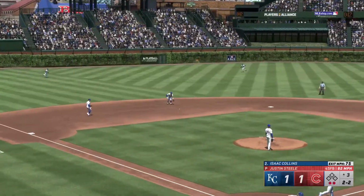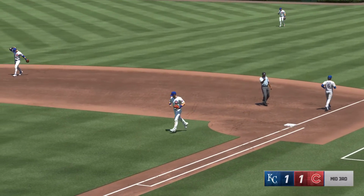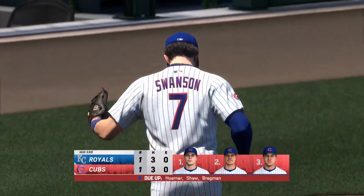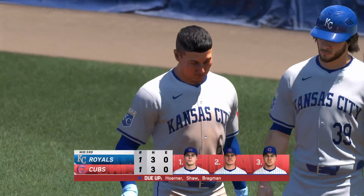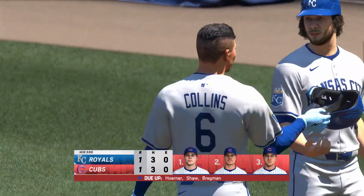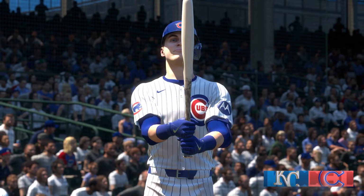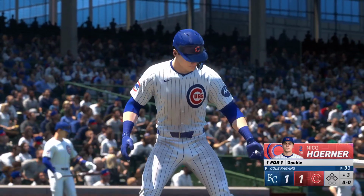Hit on the ground to short. Swanson tosses to first, and it's a 1-2-3 inning. Royals bats are quiet there. Score remains tied 1-1. Set for the bottom of the 3rd. So up now for Chicago, Nico Horner.